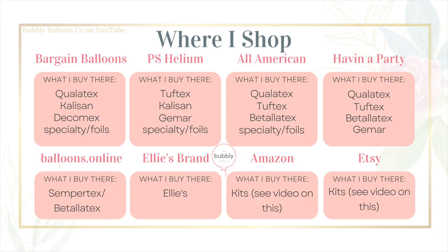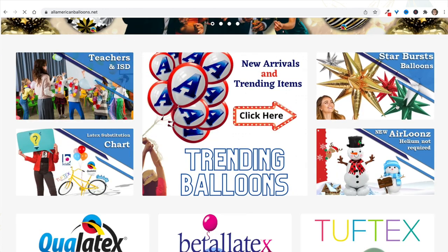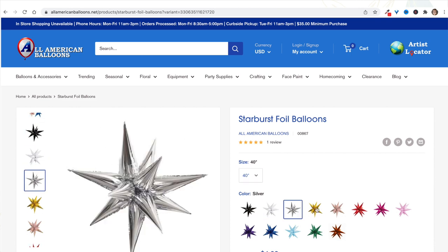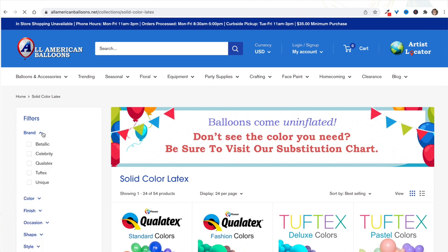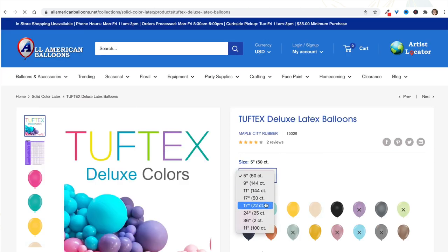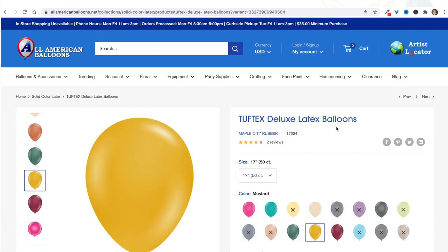All American Balloons has Qualatex, Tuftex, Metallitex. They have a ton of specialties in foils. That's usually where I get my Starburst balloons from, those foil 12-point star balloons. They have a really good selection of those at All American. Personally, I find their site a little bit tricky to navigate. It's not the easiest site to find what you're looking for, but they do sell a lot of really good balloons.